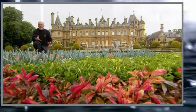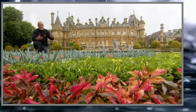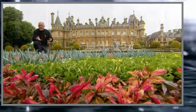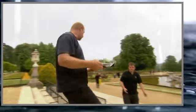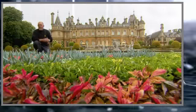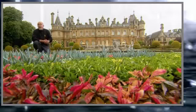Once they were happy with the design, then it would probably take about 8 gardeners the best part of a week to actually plant this. Whereas with this method, because it's all done on computer and it comes flat packed, for want of a better word, 4 people can lay this bed in less than a day.